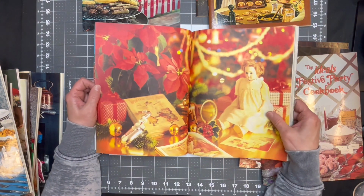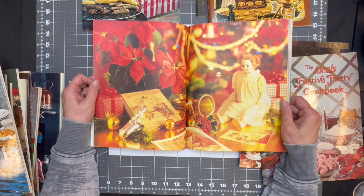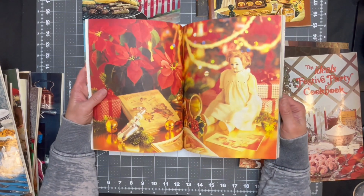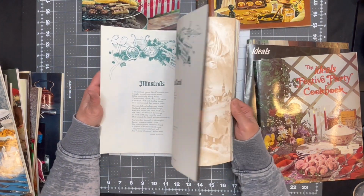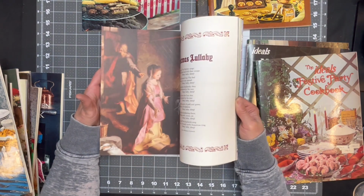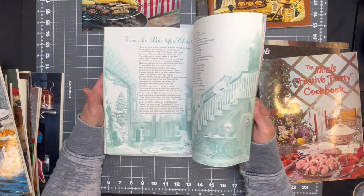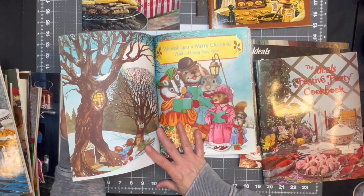Oh my gosh. This has a lot that I love in here. I love the Christmas colors and all the golds and reds. Most of all, I love the creepy doll. I do love that creepy doll. I know that's a strange thing to love, but what is a life without a little strangeness? Aw, this is a nice Christmas one. I do like this one. This is pretty.